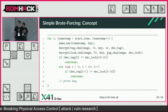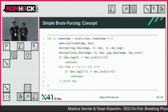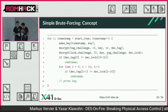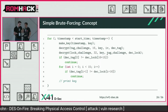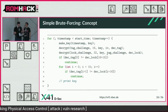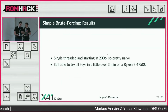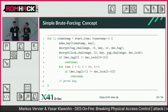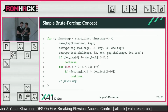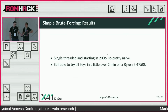We decrypt the challenge that we sent with the key we want to try, see what we got, also decrypt what we got back from the log, and then compare the last part of the challenge with what we got back from the log, which is our challenge shifted. We just implemented a very simple brute forcer, the naive one you would expect. It's single threaded, without even fancy optimizations, and all the keys since 2006 could be cracked on this laptop in about 3 minutes.